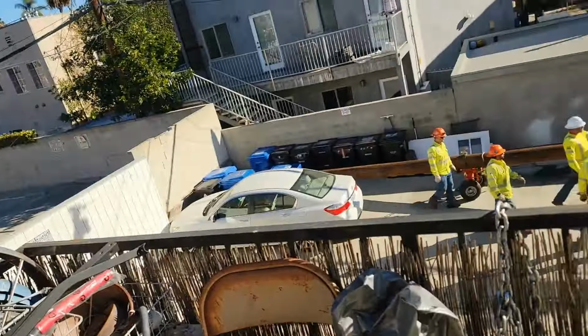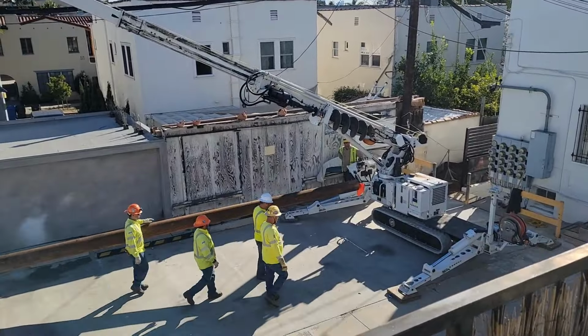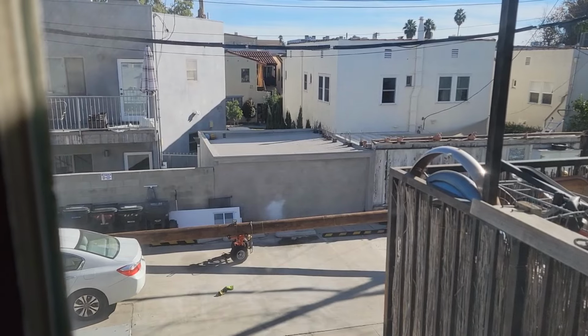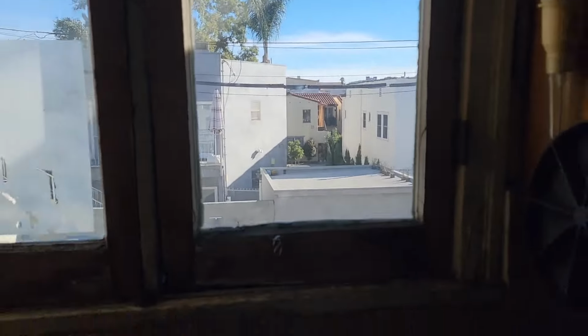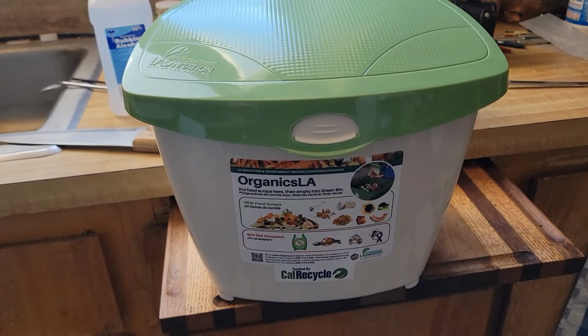Move all our cars, they're putting a new telephone pole in. I don't know if they're completely replacing the one that's there, but it's right where I parked the van. So while we're waiting for these guys to get their stuff together and get that done, I'll give you guys a little thing of what's going on a Saturday morning here in Los Angeles.